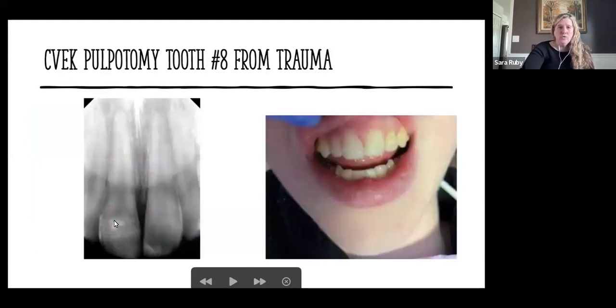So this is it fully restored. You could see this little white dot is my pedo putty. And then I put the liner, and I had to be really thin with it because I reattached the tooth that he had brought in, and then just put some resin composite over the facial to give it some added strength. And then we talked about wearing his sports guards more often if he's playing that physical of a basketball game.